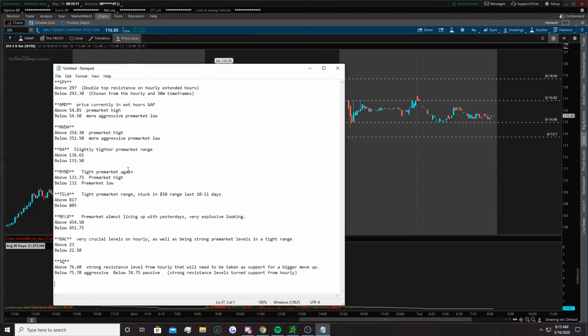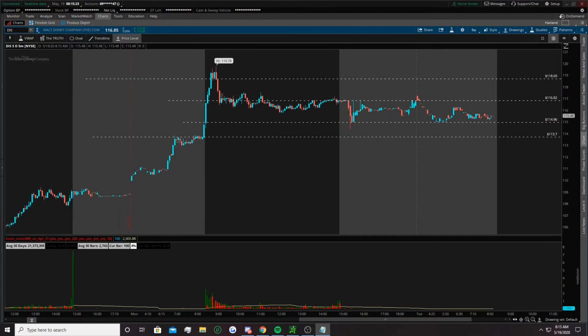So you see how I have a tight pre-market range? That's one way. You have the aggressive and passive way. That's another way. The third way is the one I'm about to do right now, which is where I have these tight levels, and then I'll choose my next levels. You could call these more passive levels if you wanted. I'm going to call them target levels in this go-around. This is the last one, by the way, on the list.